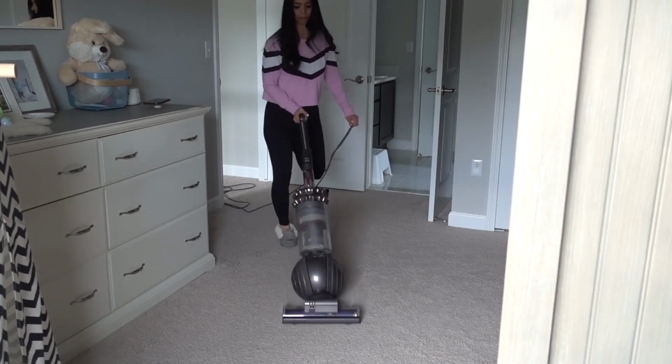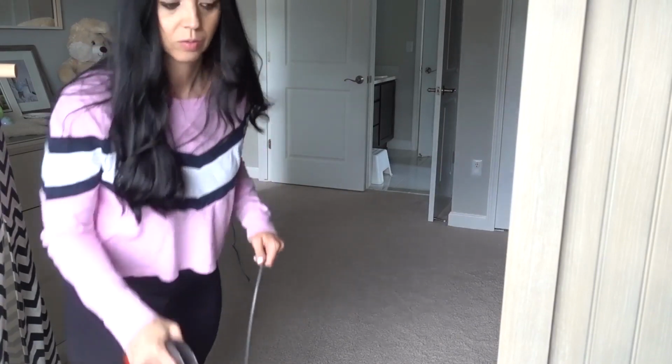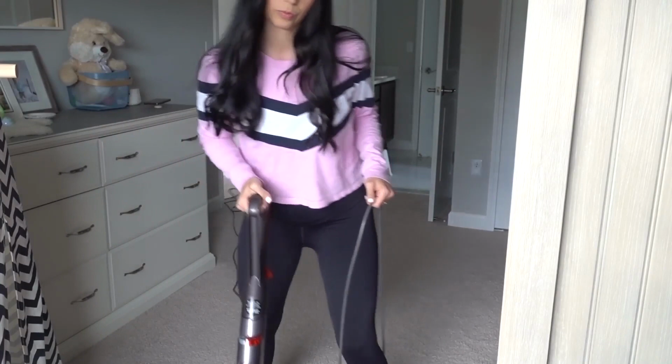Now that the bathrooms are clean and his sheets are back on his bed, it's time to vacuum the upstairs. I always start in Ronan's room. It's the front corner of our house, and then I work my way backwards.